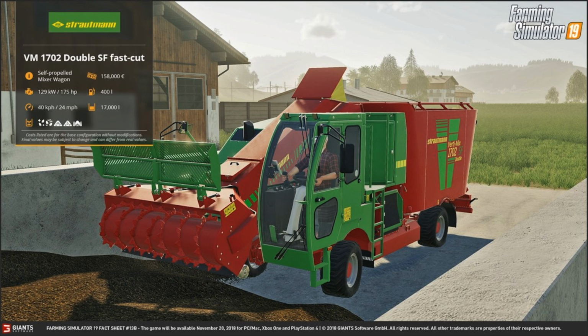Anyway, this will pick up, looks like hay, grass, straw, silage, chaff, maybe, as well as forage. So hopefully it does pick up all that stuff. We shall see. I may even need to go back and do a double check on the little things going on right here. Try not to move my mouse too much. But that is it for today.